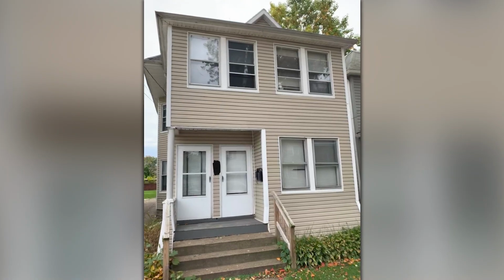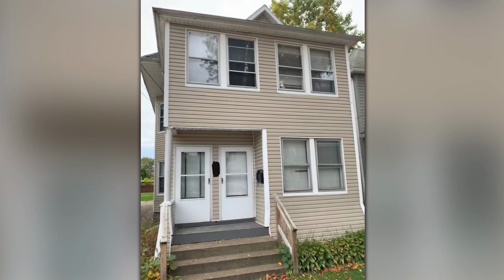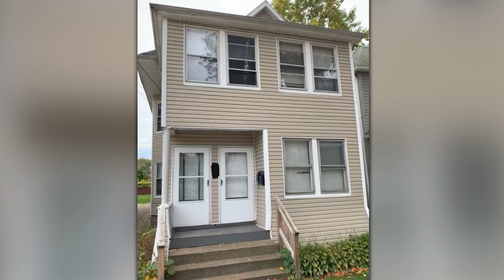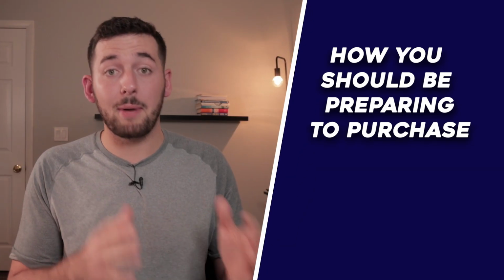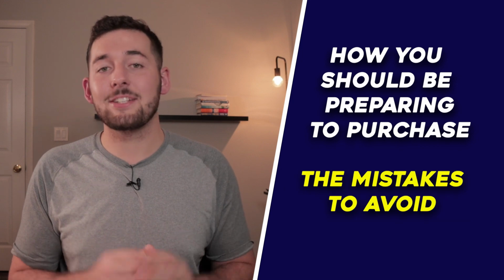Now, when I purchased my first property back in 2020, I did not know what I was getting myself into, and I did not prepare whatsoever to purchase a property. And honestly, if I did, I'd probably still own that property today and did not have to sell it. What I did not know is that there is a lot of preparation needed before purchasing your home or first rental property. And that's why in this video, we will be going over exactly how you should be preparing to purchase and the mistakes to avoid.